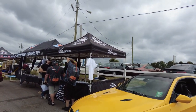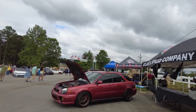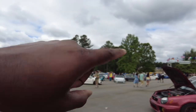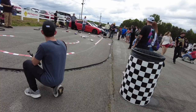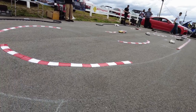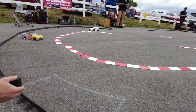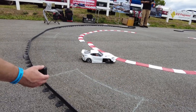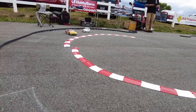I'm up here at the Southern Fresh booth. I'm always repping Southern Fresh. And they've got more JDM cars down there we're going to look at. And then there's the Rays booth. The Rays booth has their own section. I just noticed that's an E92.